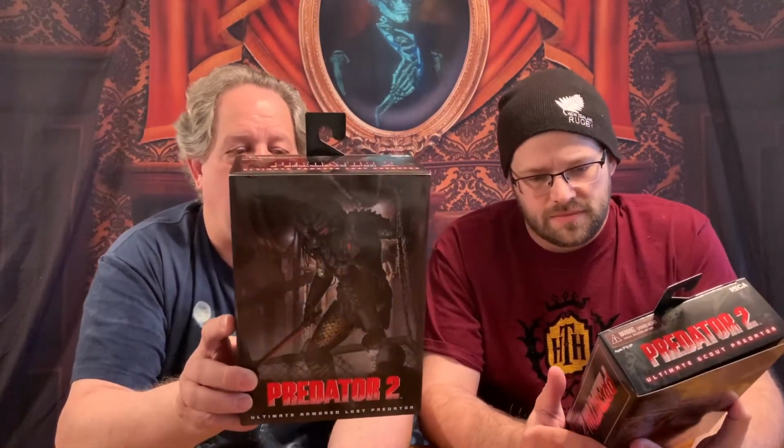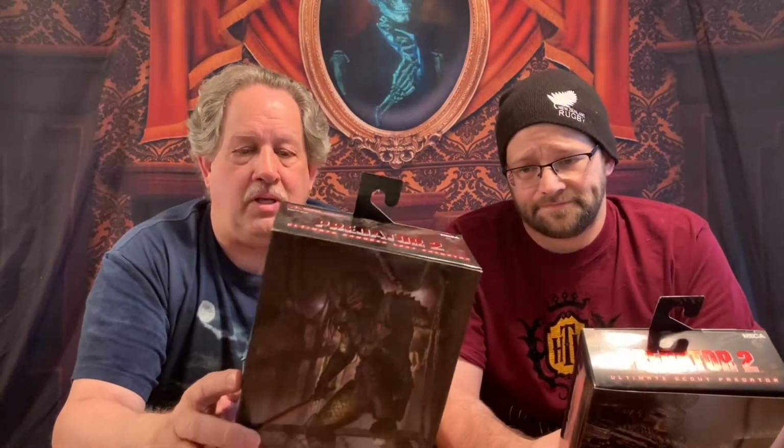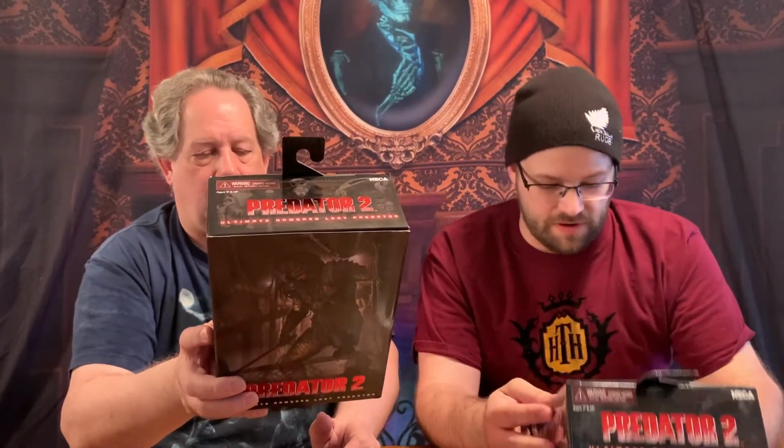There you go. Starting off with this is, I think, when they put Predator 2, I don't think they were referring to this as the movie. I think it's their line of Predator figures that they make. Because you look at these characters, one is called the Armed Lost Predator, which is the one I have, and this is the Scout Predator. Right. I believe it's just a line of different Predators that they put together, and this is the second of the series. It could be. I don't know if it's from the comic book or the video games or anything.